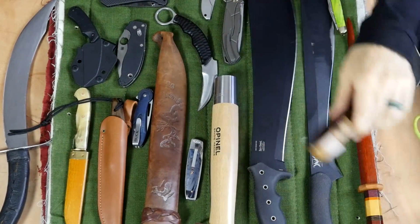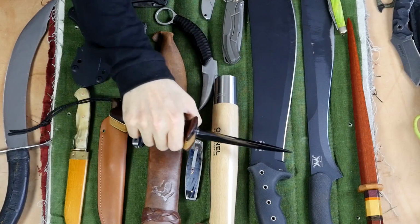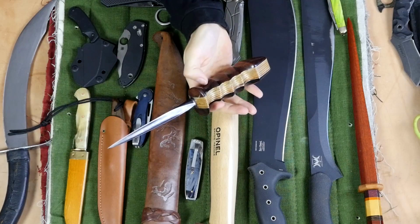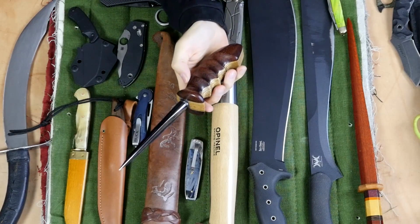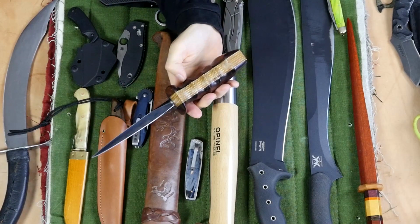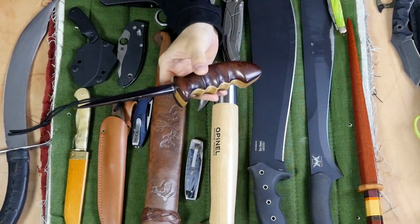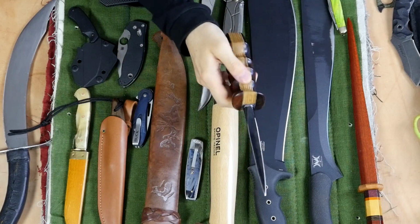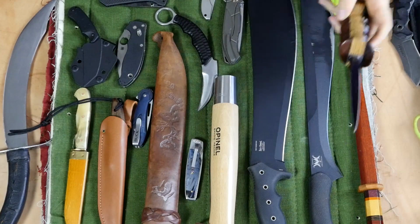And of course, the dagger that Jörg made at the Slingshot channel. Talked about that before. So yeah, the handle isn't quite shaped the way that I would have done it, but it's still really nice. So very pretty and well made. And of course, that was a pretty cool gift.